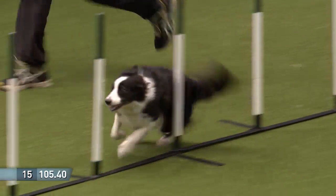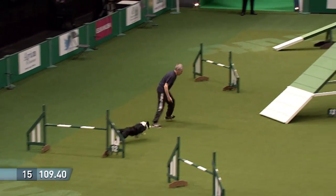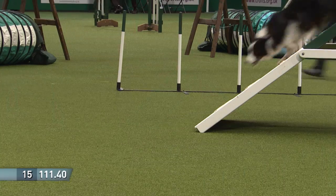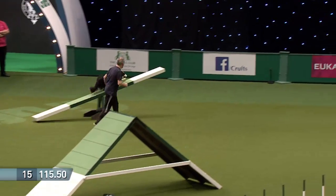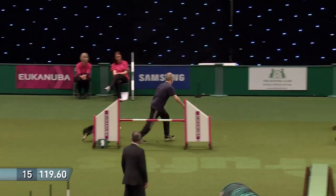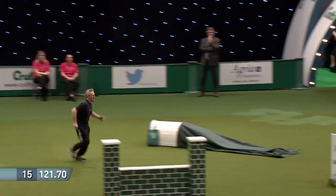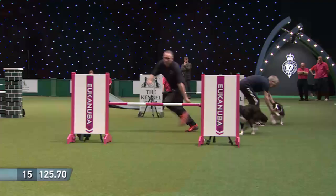Will probably is one of the most successful competitors that we have at Crufts. He's been around the circuit for quite a while. This dog just loves this surface. He's won 2 or 3 competitions over the last few years. Always does fantastically well. Opting for the safe route round that jump there. Coming in, and he's going to hand over now to Leslie Osborne.